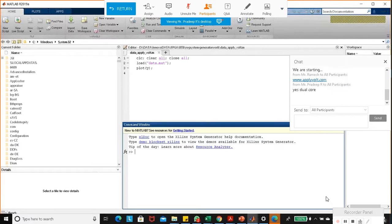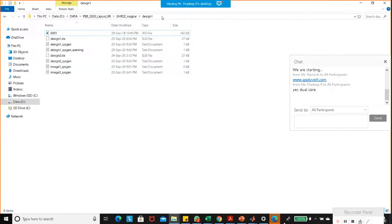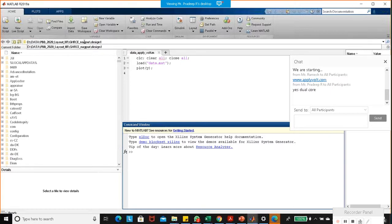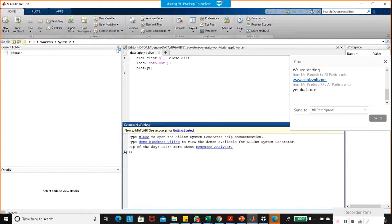So this is your MATLAB, and I want to go to a certain folder. You can choose any folder you want. I'm taking one path and copying that same path, or you can browse to that path. Here I'm doing it in my D directory. In the directory, I am opening my Simulink. Click on the start Simulink block icon. After clicking, you can open your own Simulink blockset.